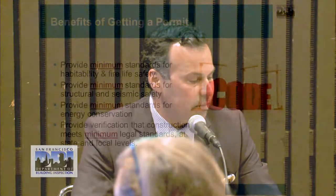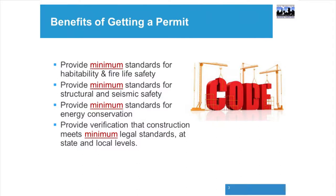The code also provides for minimum standards for energy conservation, heating, ventilating, air conditioning, these sorts of things. All these together provide verification that the construction meets the minimum legal standards at the state and local level. Getting a permit provides you with a record for your building, for the life of the building, that it conforms to the code at the time the work was done. All right?